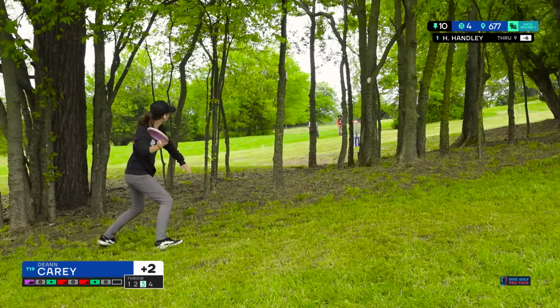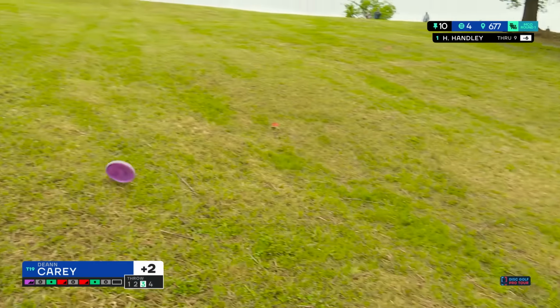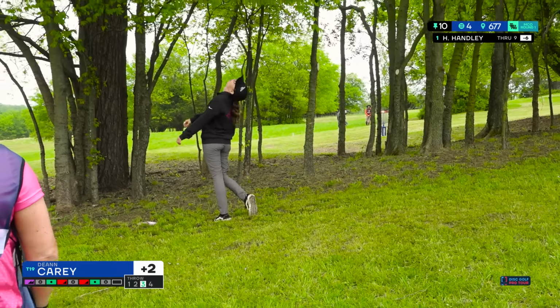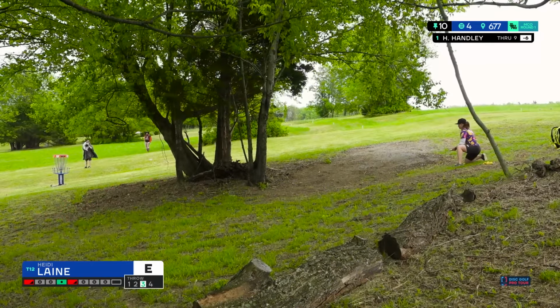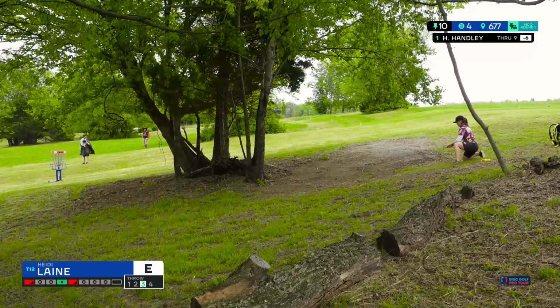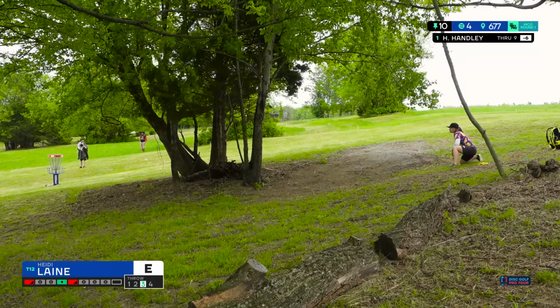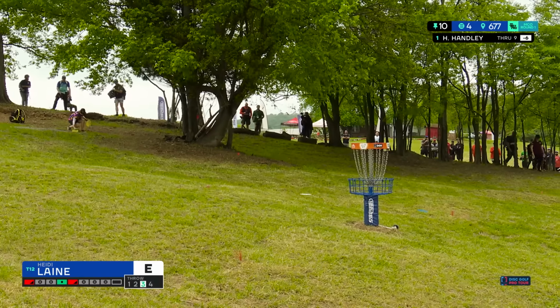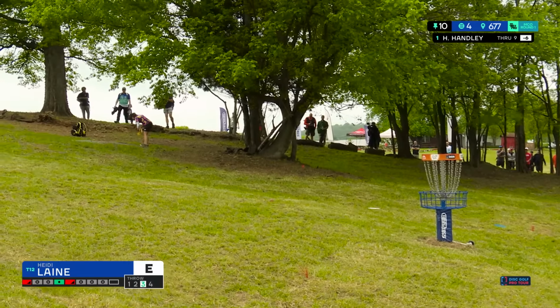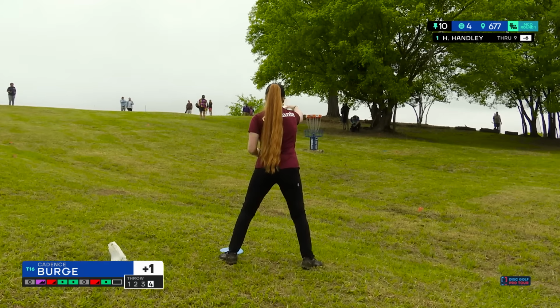Deann with a tricky little approach. Yeah, she's close enough, though, that it wasn't quite as bad or as tricky as Cadence's. She also goes deep, though, and you can tell how she feels about it. A dramatic head tilt. Heidi with a very sharp downhill, low ceiling look, and she doesn't want any part of it. Super smart play. There were only two birdies today. We saw Holland Hanley get one. Haley King was the only one to get the other.